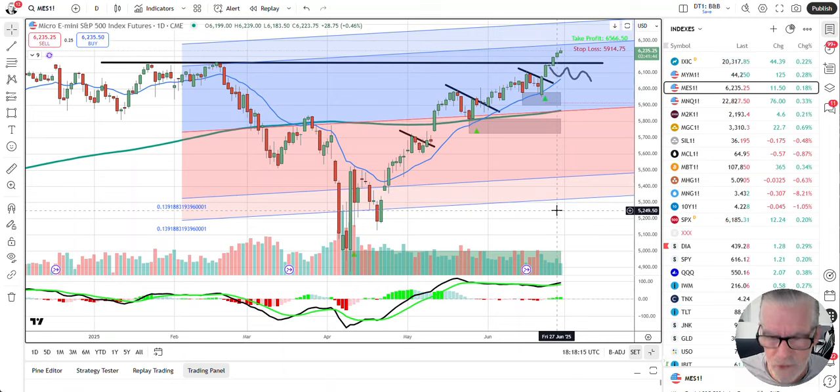Short-term pullback starting maybe in a couple of days into next week. Not a tradable move, but we do want to be a little bit cautious. We don't really want to get into the indexes right now. I think we can still continue, as we've been doing, trading individual companies, individual names, and I've got a few that I'm going to suggest here in just a minute.